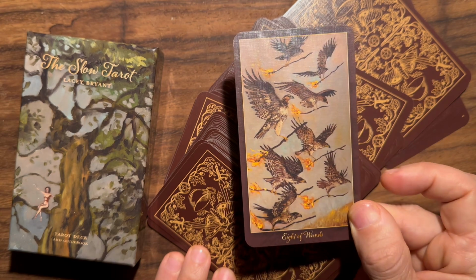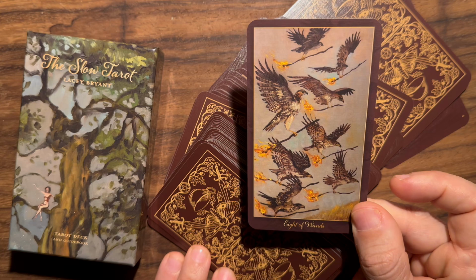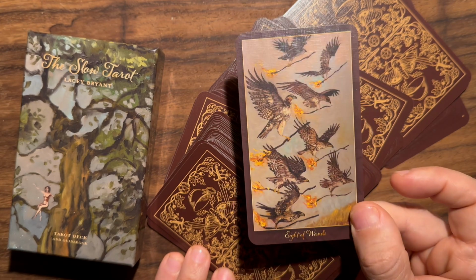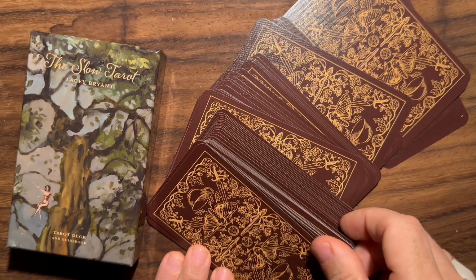I really love that. Look at that. It's not just wands flying through the air. They're actually being carried by birds, and they are on fire. So can you imagine having this painting on a wall in your house? I don't know about you guys, but I would love that.